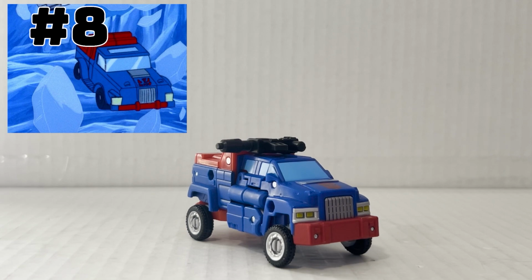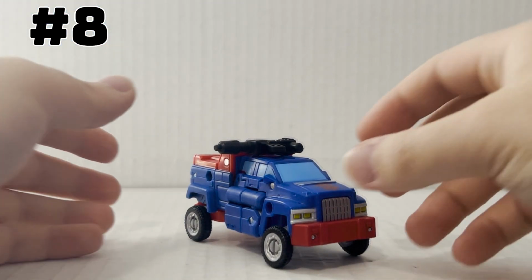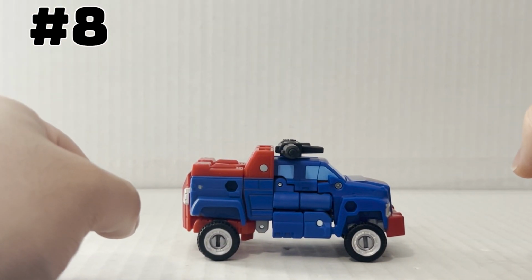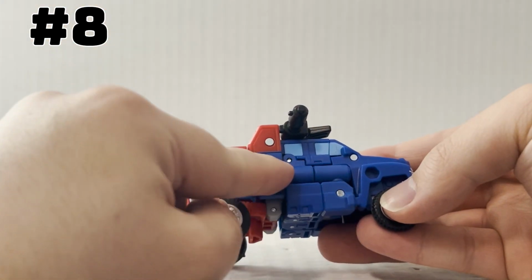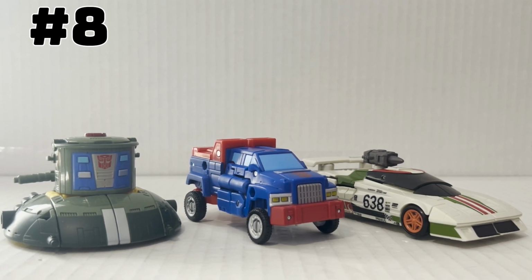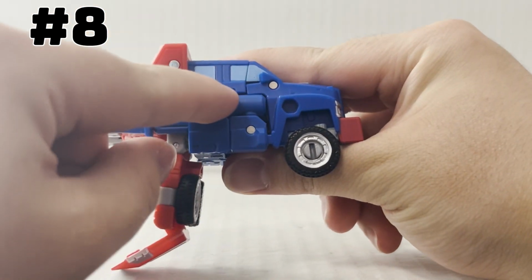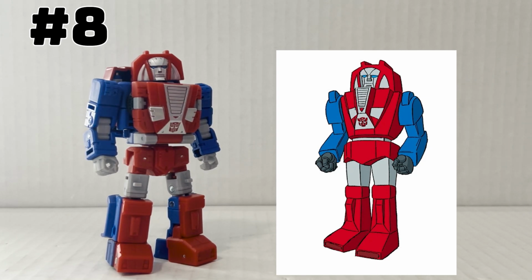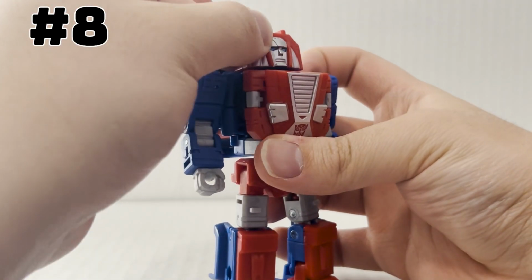Now, the worst part about this figure, and what holds it back from being higher on the list, is certainly that the vehicle mode could be a little bit better. The wheels kind of feel a little bit loose. The truck, in my opinion, could be a little bit lower than it actually is. It kind of feels weird for it to be on stilts, essentially. But other than that, the transformation is incredibly simple, but also very rewarding. And when you get him to his robot mode, despite his irregular head shape, they are able to knock in some really good articulation. Despite the head not being the craziest when it comes to articulation, this guy has wrist swivels, bicep swivels, a little more than 90 at the elbow, some really wide range with his legs as well, and waist articulation.